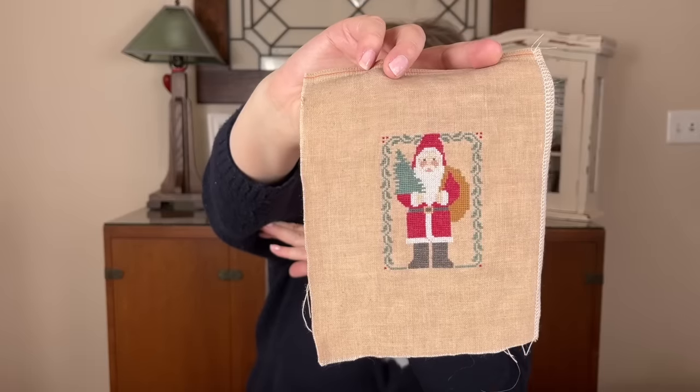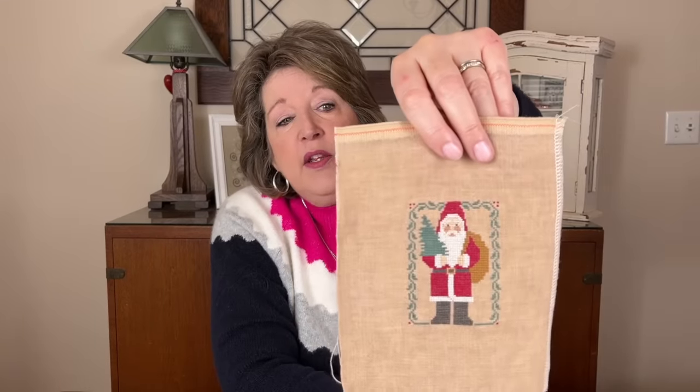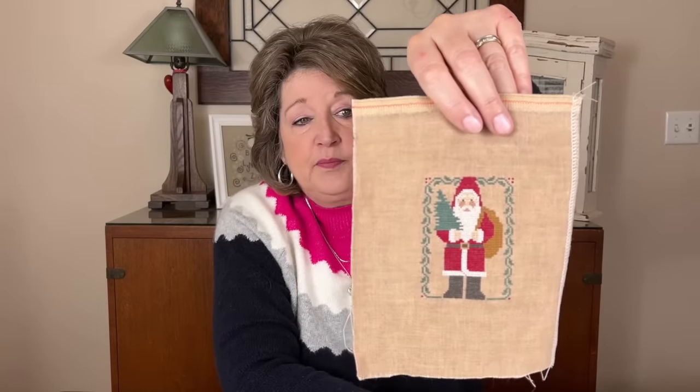And I swapped out the skin tone. So I used 945 for the skin tone, and I used 3865 for the white, and I used 498 for the red. And Weeks Cocoa, 40 count. So they're gonna be small, and I know Carol suggests that you finish them as you go along.